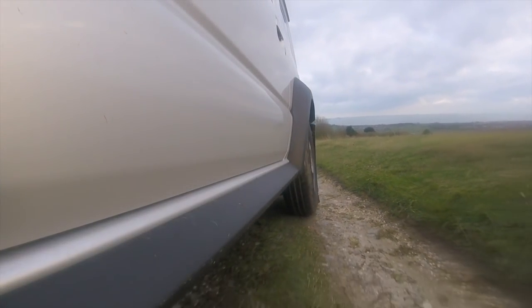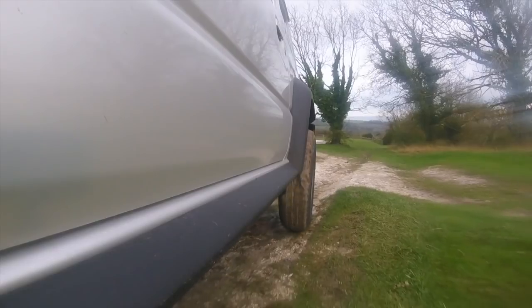It doesn't care whatsoever. You're a sub 20 grand. If you live in the country and you want a nice, comfortable little 4x4 that's new, this is the thing to buy.